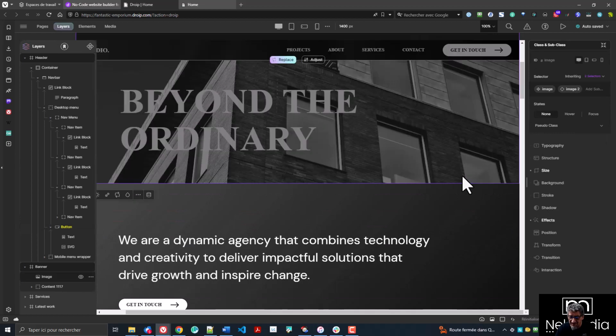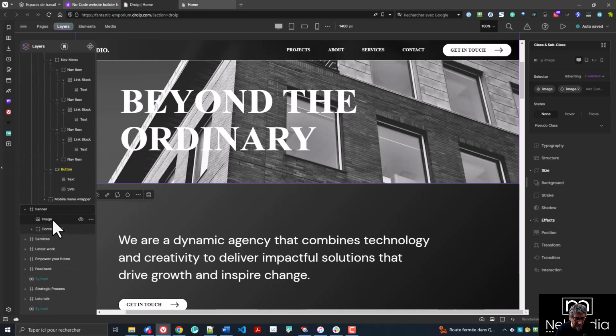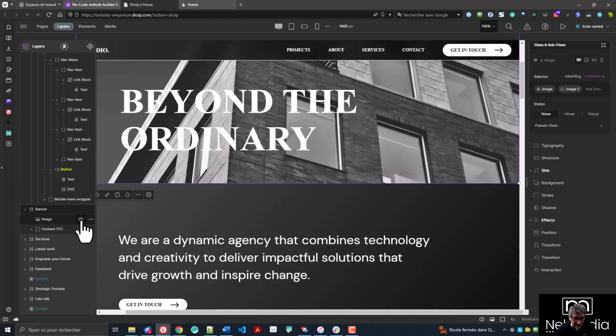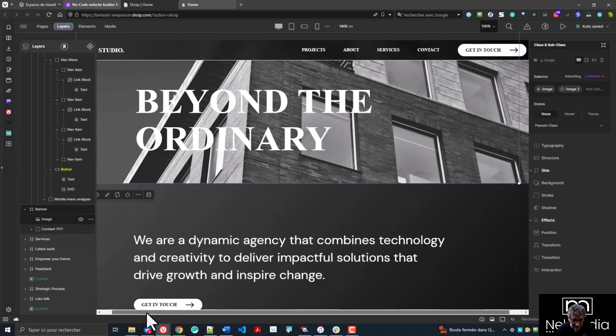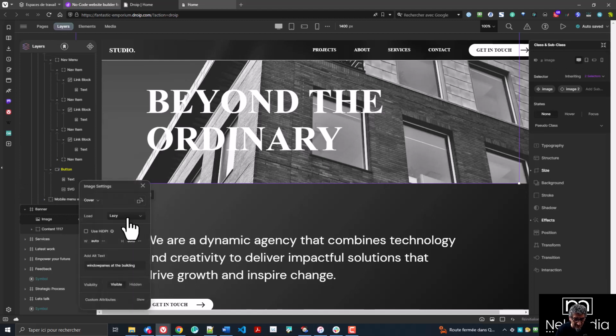So let's take a look at an image, for example. Is that an image? Yeah, we have the image here. Okay, so it's not a background image. It's a real image. We can toggle the visibility here. So again, image, same thing. We have that little bar that is partly hidden behind that bar. So strange here. Image effect, we have link, replace image, blend mode, more options. So lazy load, use HD, DPI, alt text.